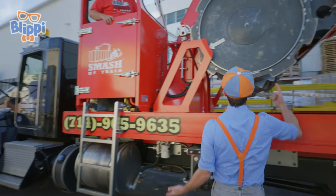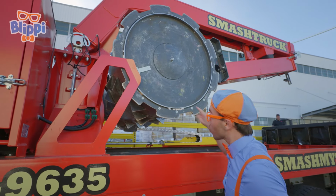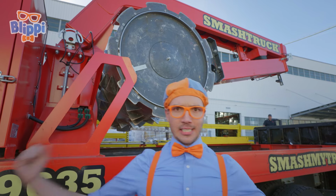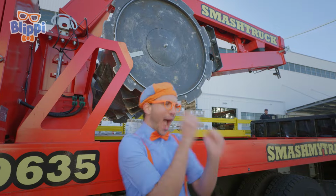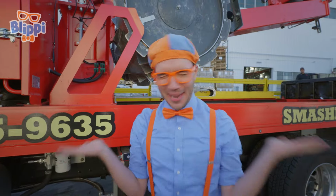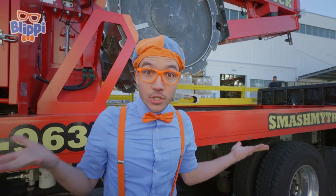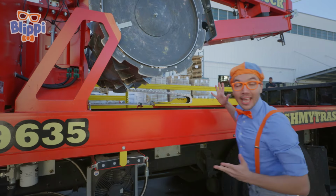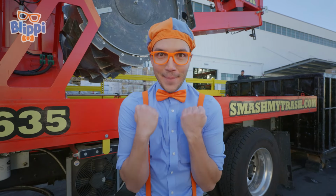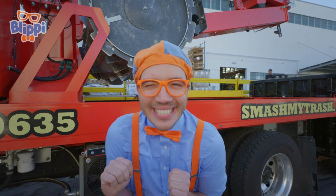Whoa! And look at this! It's so big! Yeah, this is a really big and important part of the Smash My Trash truck. It's the smashing drum! Not that kind of drum. So silly. No, this drum helps to smash the trash. It's really big and really heavy and can chew up trash or wood or metal. Basically, anything but not concrete.